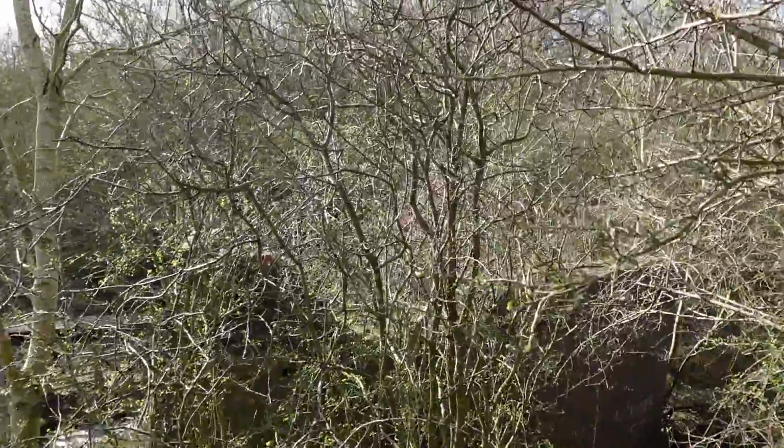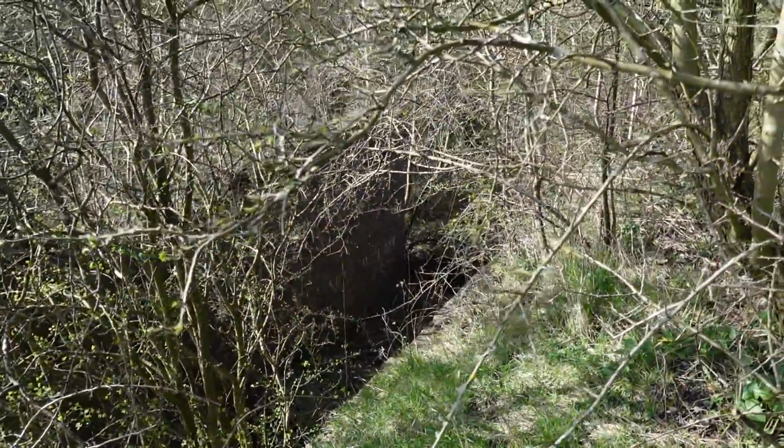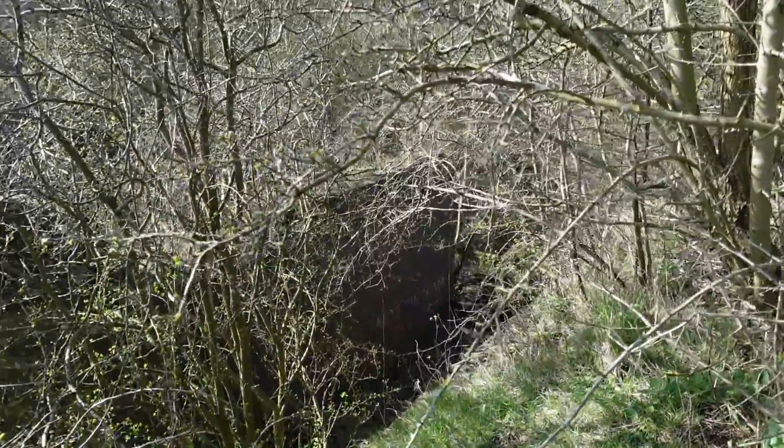Oh yeah, shall I get down there to see what's going on? No, oh. Nottingham Forest? Oh no, Nottingham. It says we ate Derby on the other side. I'm offended.